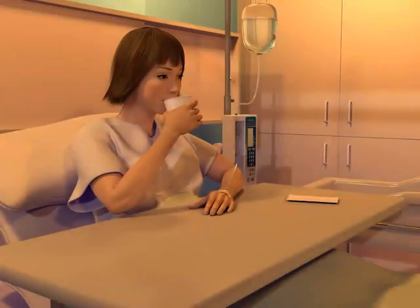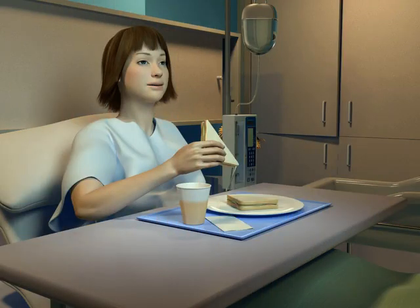You will usually be able to start drinking a few hours after the caesarean section. Most women are able to eat later that day or the following morning. If a general anaesthetic is required, eating and drinking may be slightly delayed.